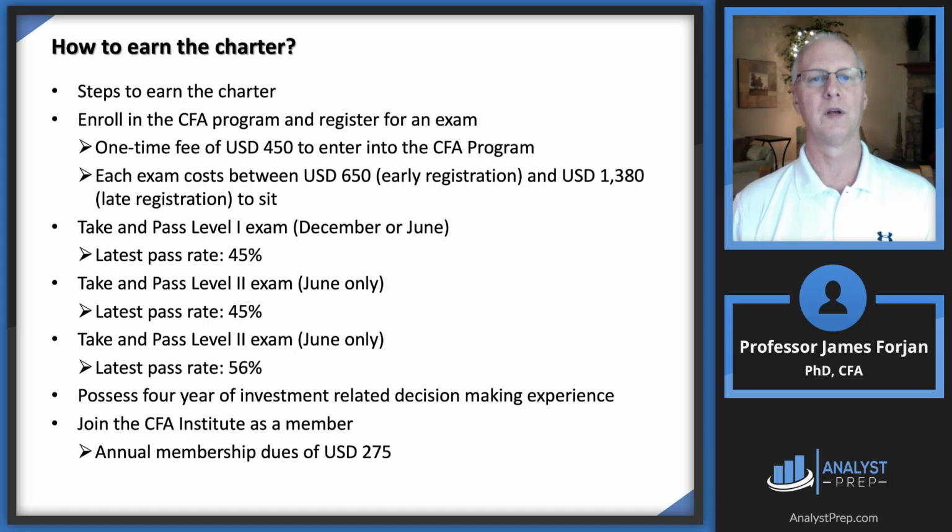Here are the steps. First, you must enroll in the CFA program and register for an exam. And of course, there are fees associated with it depending on the timing of your registration. And then you need to take and pass Level I, take and pass Level II, take and pass Level III.